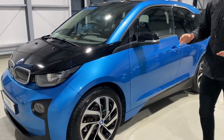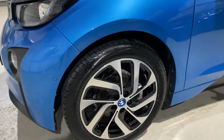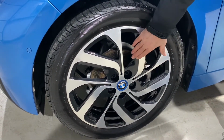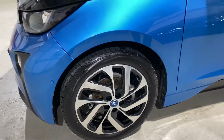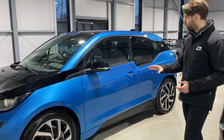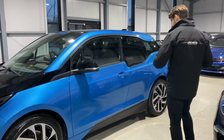We feel these are the best wheels for the BMW i3. They are the 19-inch wheels. They are finished in diamond cut with the gloss black inserts. And we feel of all the optioned wheels that you can have for this car, this is by far the best looking version. I will show you down this side of the car.